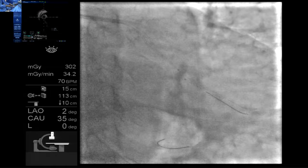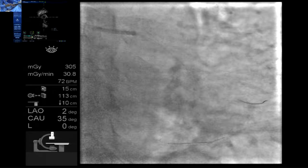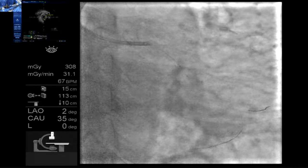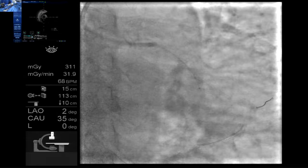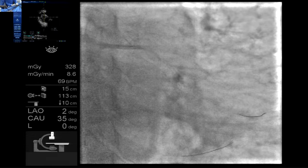See, some spasm it looks like. Okay. Oh, yes, we have crushed. Okay, good. Can we take a shot? I cannot see much. Yeah, take a puff. Okay, good. Let's crush it. 6, 8, 10, 12. Okay, done. Okay, good.